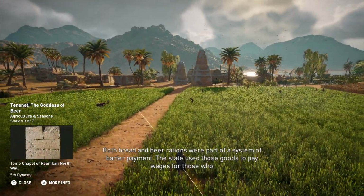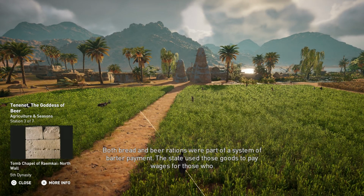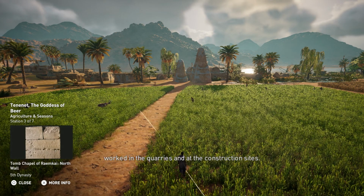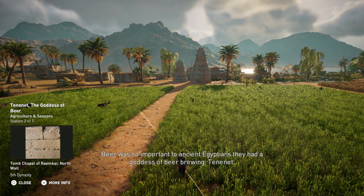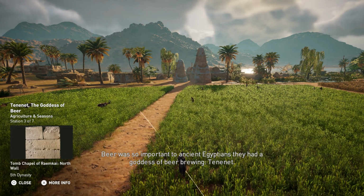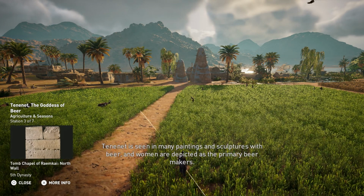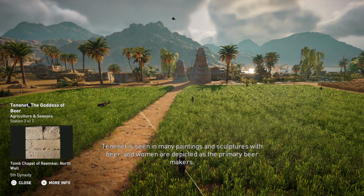Both bread and beer rations were part of a system of barter payment. The state used those goods to pay wages for those who worked in the quarries and at the construction sites. Beer was so important to ancient Egyptians, they had a goddess of beer brewing, Tenenet. Tenenet is seen in many paintings and sculptures with beer, and women are depicted as the primary beer makers.